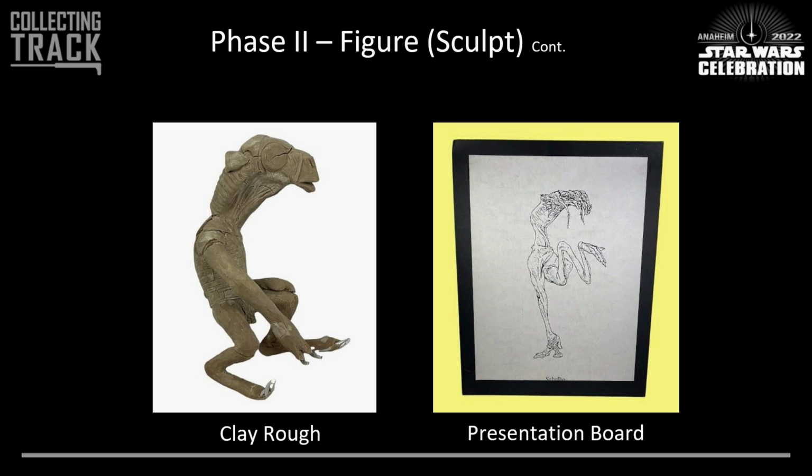And then on the right is the presentation board that would have been used sort of cooperatively to create this figure to get to that clay rough.